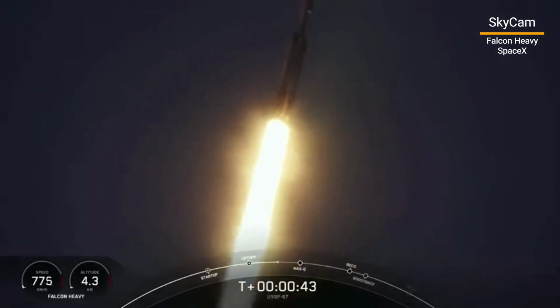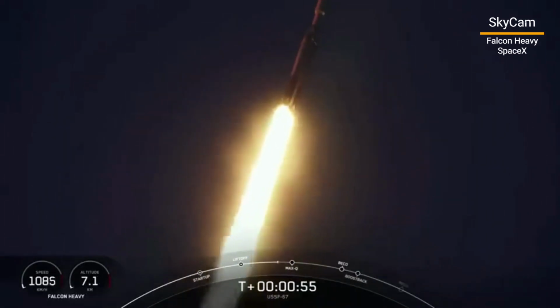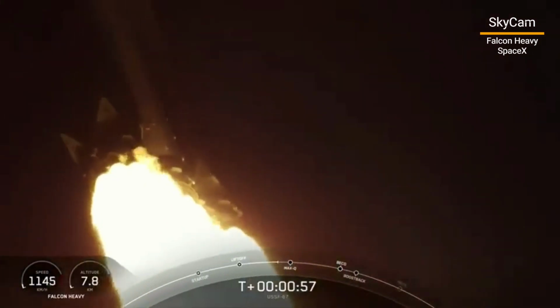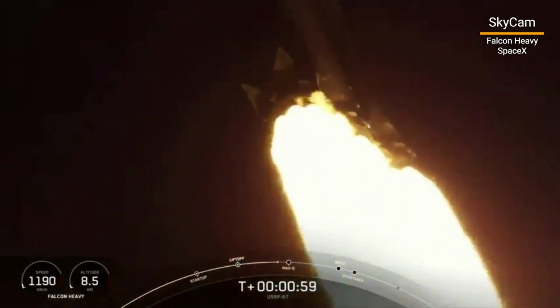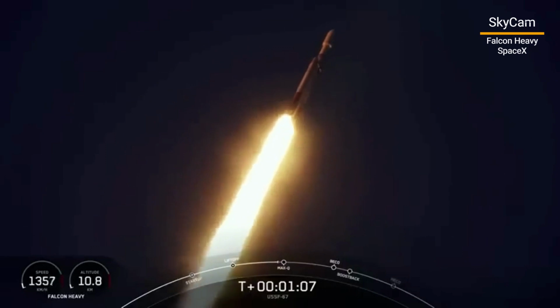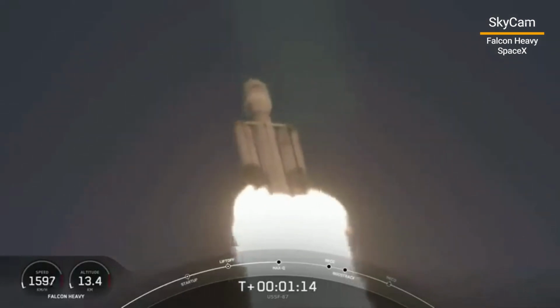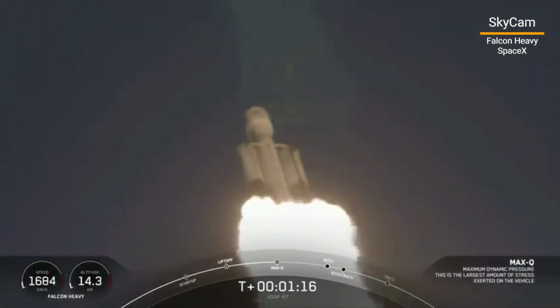T plus 40 seconds into flight under the power of 5 million pounds of thrust. Falcon Heavy is headed to space. So we did throttle down the engine around the T plus 40 second mark in preparation for max Q. And great call out there that we have passed through max Q. That's the largest mechanical stress on ascent. And incredible views there on your screen. Falcon Heavy in flight.